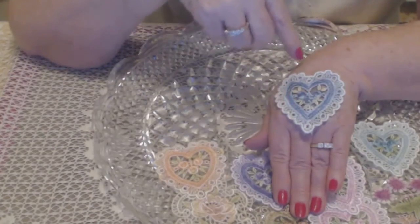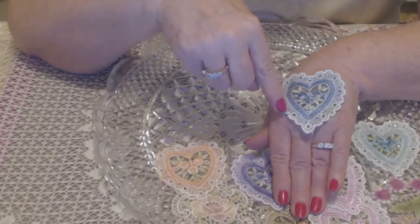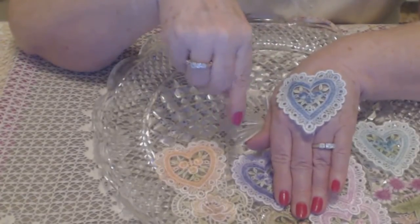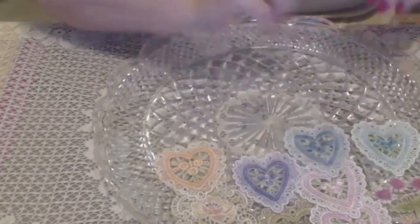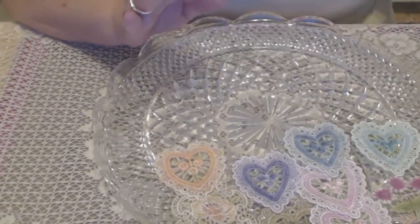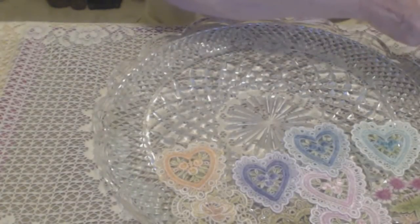And this is a darker blue with green. And just the palest of pale. It's kind of like a blue that fades out almost to a white. Beautiful. Absolutely gorgeous. So I have those. But that's not all. I did something different.